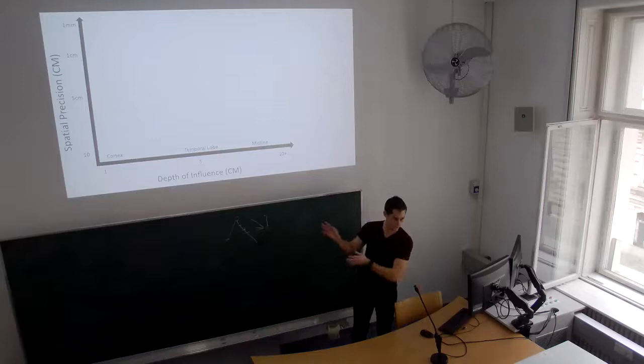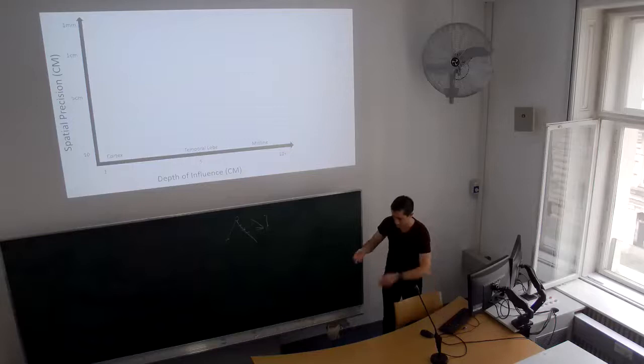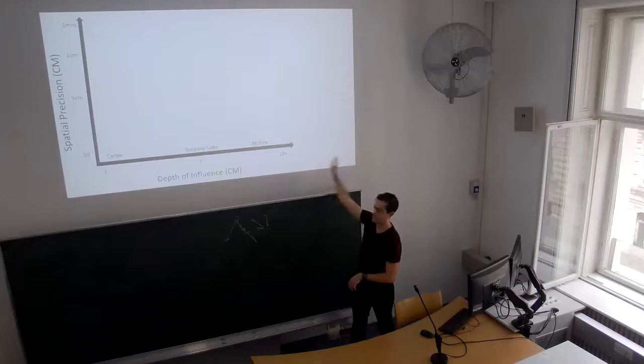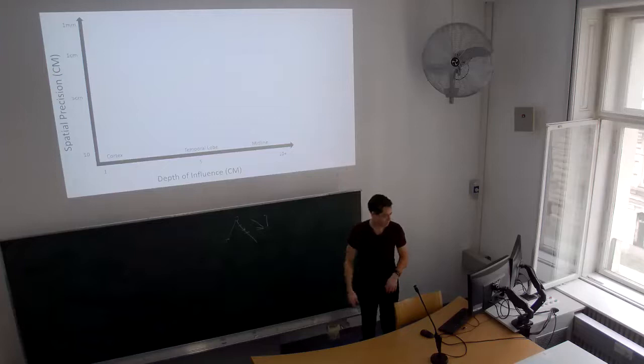What are the benefits? Well, the answer is because it affords us a lot of things that other forms of neuromodulation just simply cannot do, right? So we can imagine different techniques existing on this plane, with the axes of spatial precision and the depth of their influence. What we want is something that's really precise in the top right corner that we can put anywhere in the brain. But we don't necessarily have that without surgery, right?